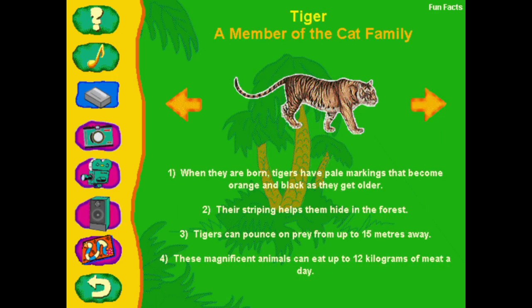Tiger, a member of the cat family. When they are born, tigers have pale markings that become orange and black as they get older. Their striping helps them hide in the forest. Tigers can pounce on prey from up to 15 meters away. These magnificent animals can eat up to 12 kilograms of meat a day.